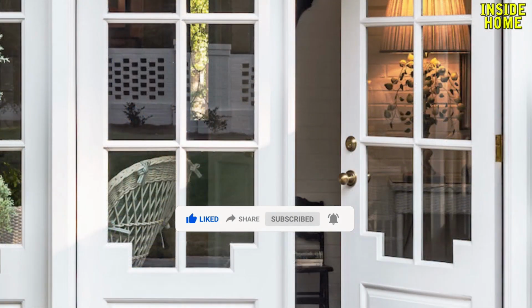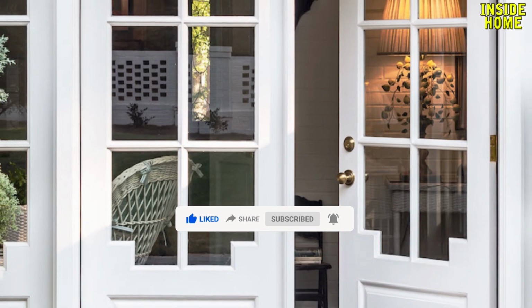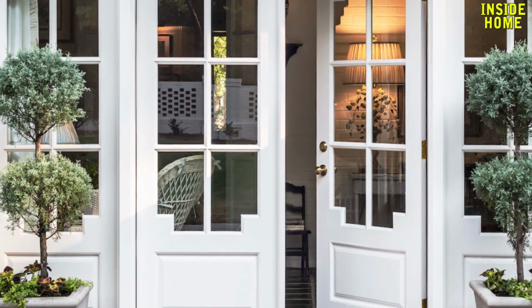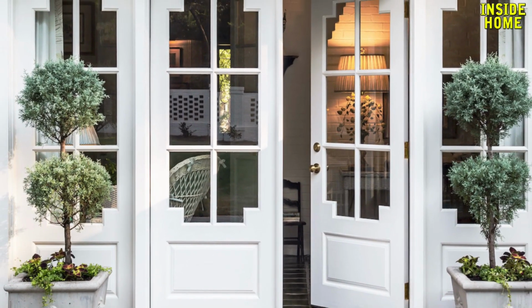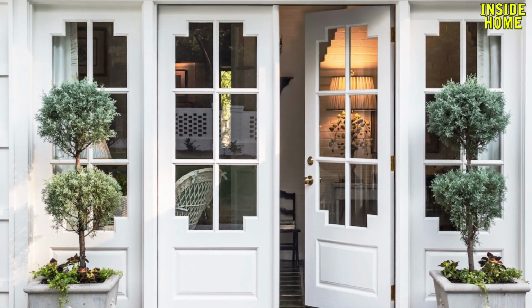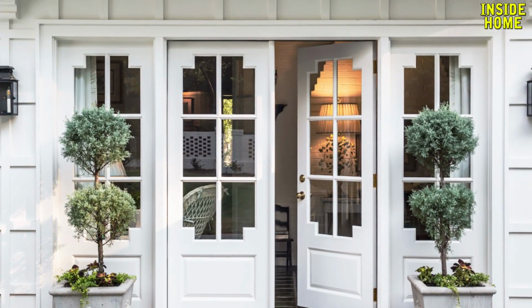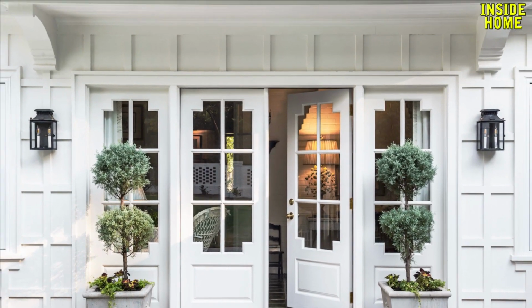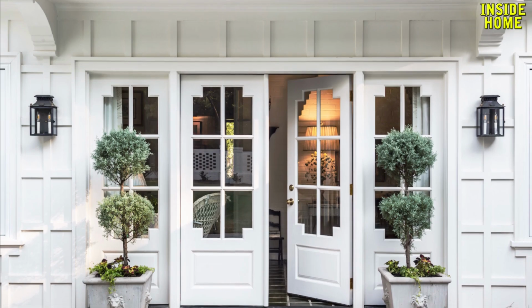The inviting back entrance blends classic and modern design, with white French doors featuring geometric glass panels and clean white paneling. Symmetrical topiary plants add greenery, while black lantern sconces provide a warm glow. Brick and slate flooring enhance the rustic charm, creating a stylish and welcoming entrance for guests.